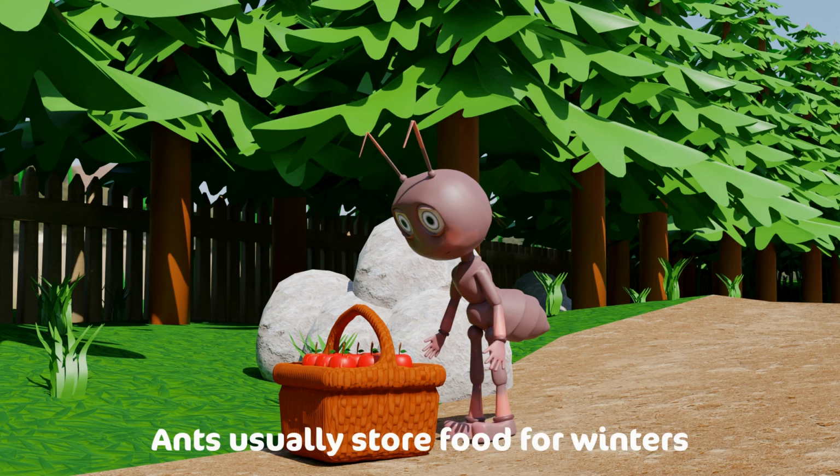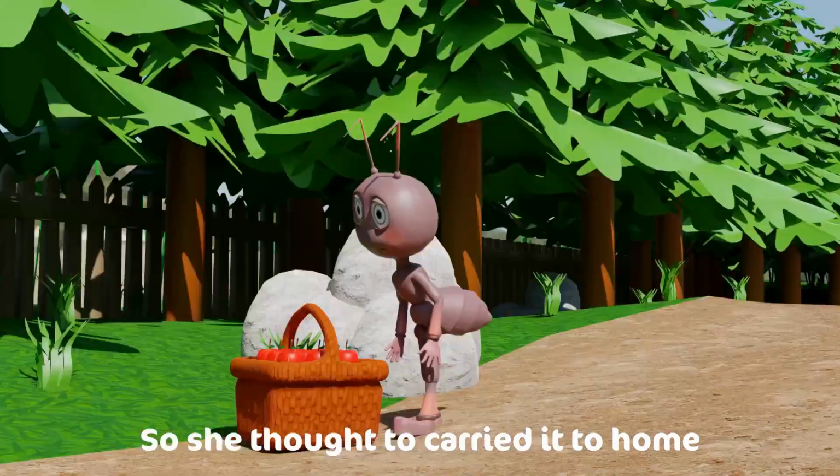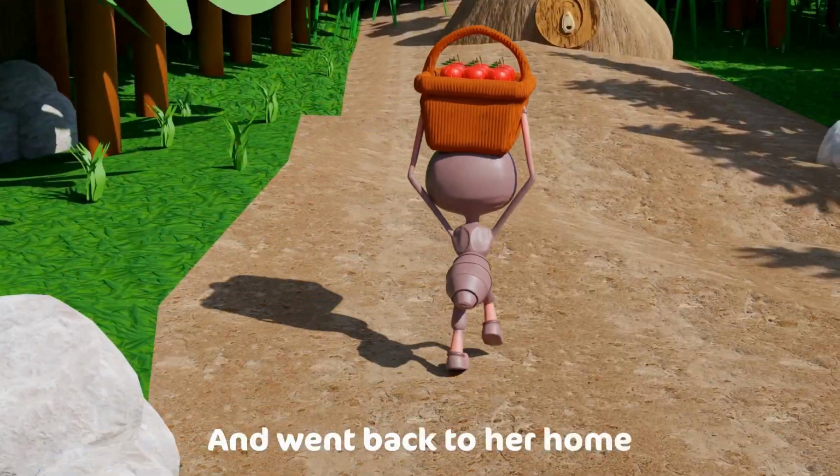Ants usually store food for winters, so she thought to carry it to home. She lifts the bucket on her arms and went back to her home.